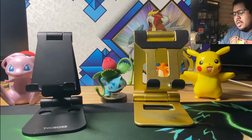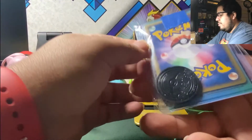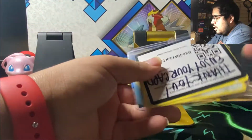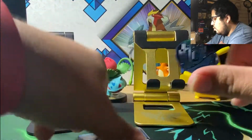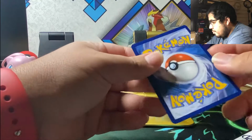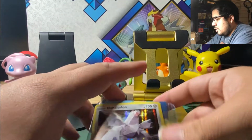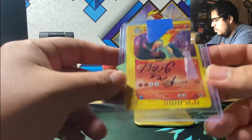Here's another one. I think I also bought this one from Mikari. Thank you and enjoy your card. Alright. They gave me extra stuff for buying this. Cool little coin. Oh, this little Pikachu right here looks cool. I think it's a current set, but it's still good. That's the one I bought right here. Bought this from eBay. $40 probably.